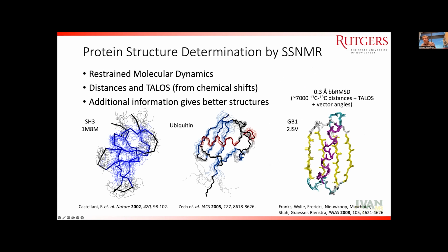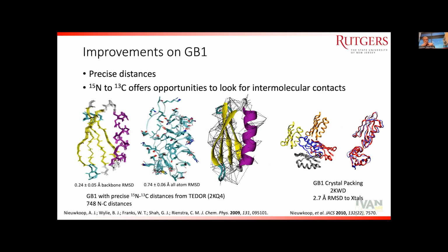It was tighter. And then Chad Reinster, my PhD advisor, came along and we solved the structure of GB1 a whole bunch of times with a bunch of different data. And by the end, we had 7,000 distances, a bunch of angle restraints, a bunch of fit vector angles, and we nailed the backbone of GB1 down very, very firmly. So more data, better structures. What else can you do? You can improve the accuracy of those data. If you get precise distances by actually being able to fit, which is nice, something else Ronnie pointed out, and I'll talk about it in a couple of slides, if you have a specific expression you can fit your data to, you can get a very precise distance.